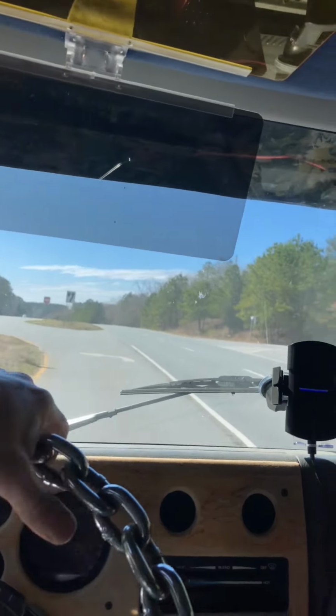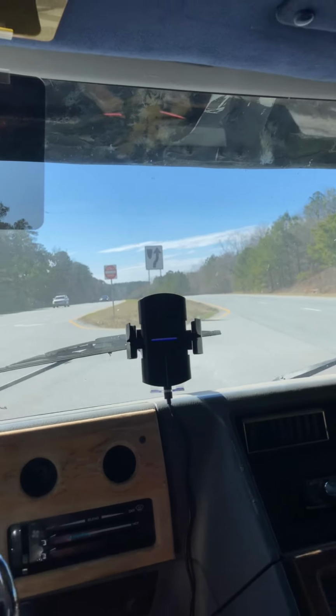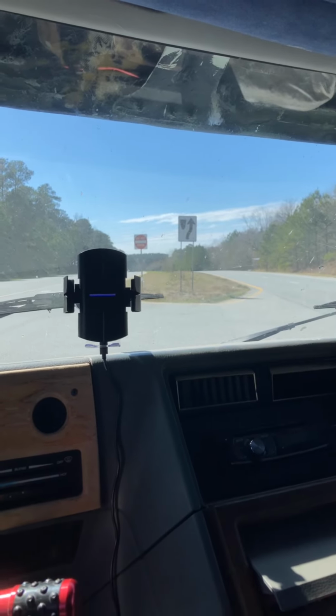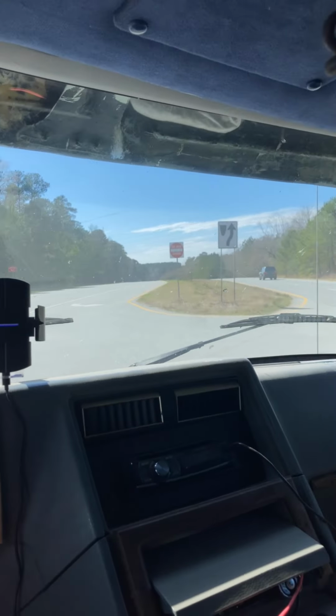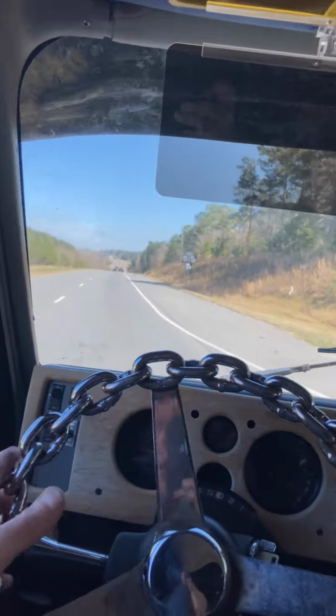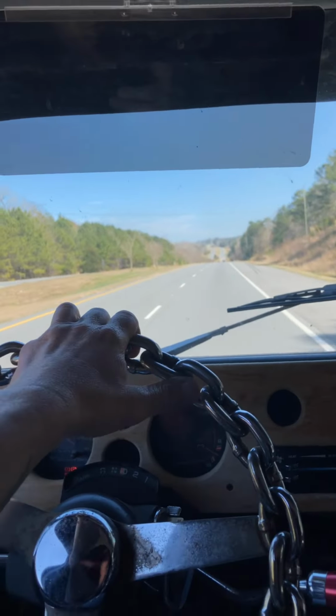Well, guys, I wasn't going to do a video this weekend, but I'm on this road right here. This is 80 West and also 22. You can see it's a big 4-lane. This head that way right there goes to Columbus, Georgia. I was just out for a cruise. I'm going nowhere special.